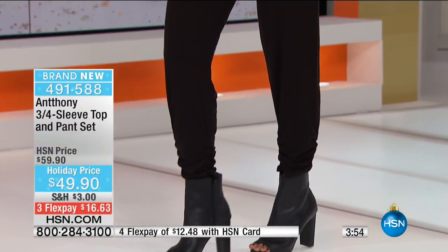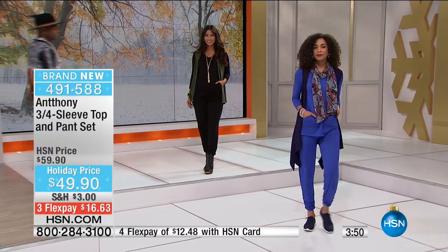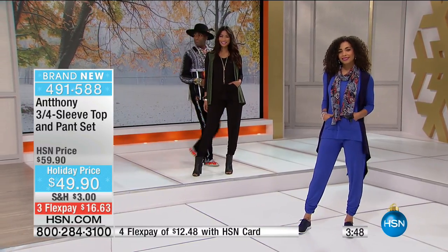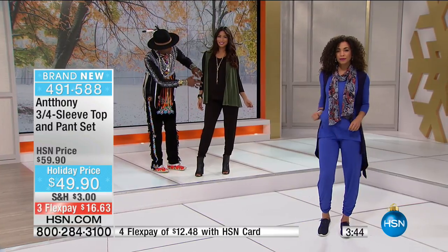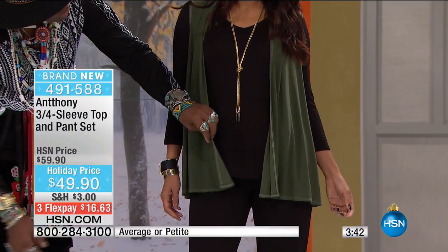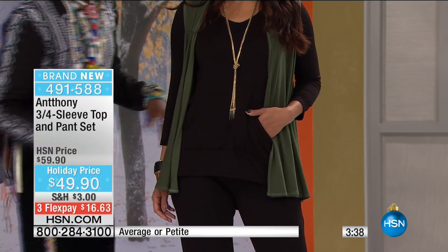You know what's funny, I know nothing of fashion really. The truth is that I would never think of putting a vest on these. Look how cute, look how great it looks. It totally takes it to a whole new level. And I love how, like we did with Valerie, we did the shorter vest, and then you can really see the kangaroo pocket detailing on this pant set.